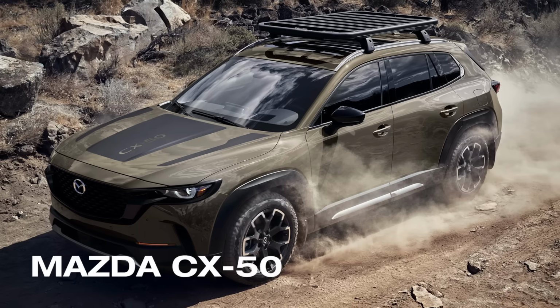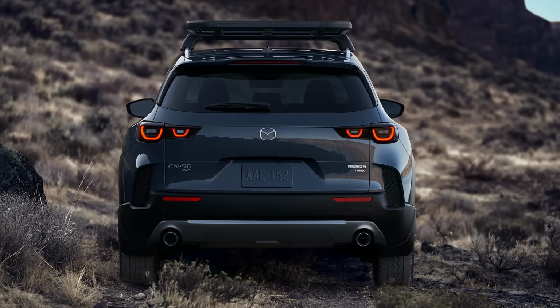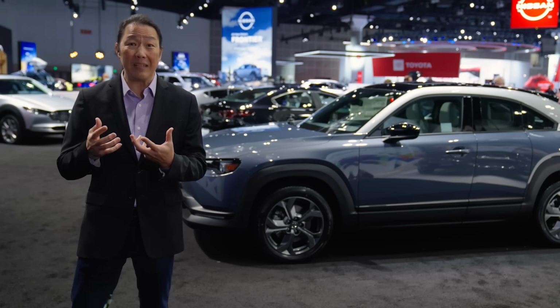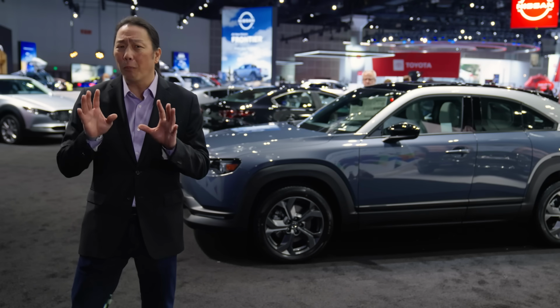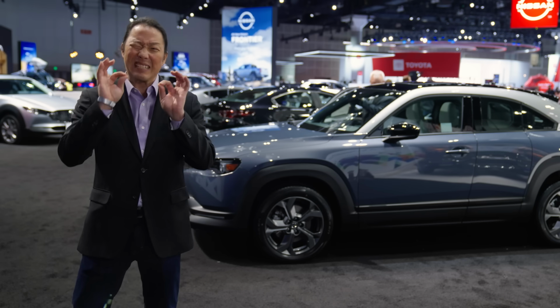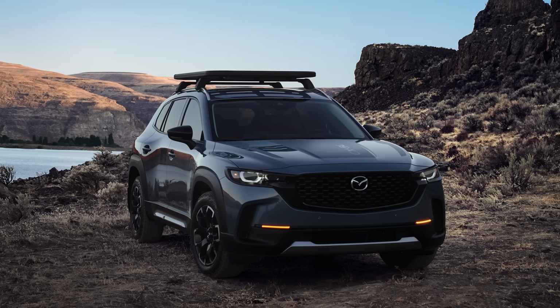The CX-50 is Mazda showing its wild side with more rugged looks than SUVs that came before it. It's a brand new vehicle from Mazda and kicks off their aggressive product push that will include the new CX-70 and CX-90 SUVs further down the line. The whole point of the CX-50 is to attract a set of buyers who want an SUV they can use every day that comes with a smidgen of off-road ability. Think Subaru Outback or Kia Sorento.